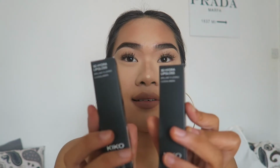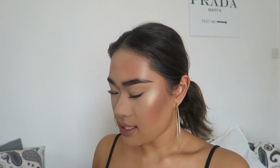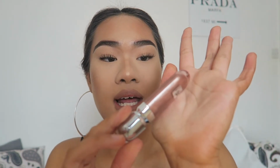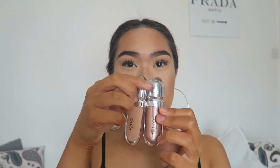I'm gonna choose between these two. These are the Kiko 3D Hydra glosses. I have them in shade 18 and the shade 02. 18 is a sparkly nude shade, really nice and metallic. And then number 2 is a peachy nude. It's like proper nude. I don't know, what should I go for?